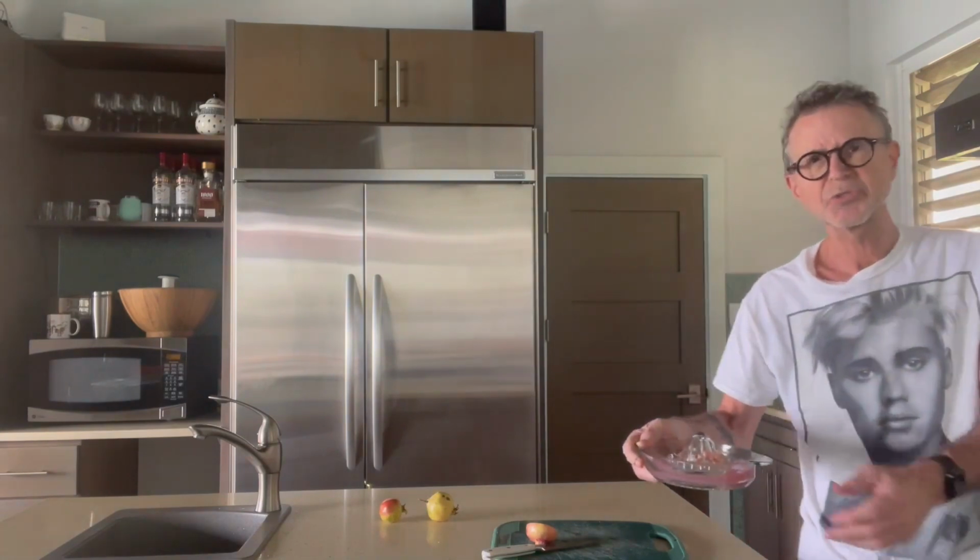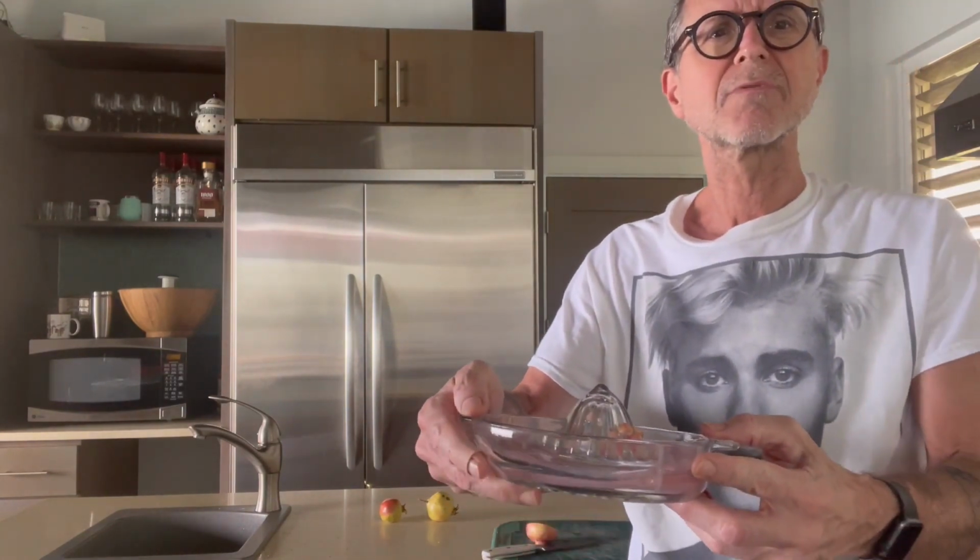So in the pomegranates, as you can see, I'm going to walk this over because this juice is just too pretty not to see. Look at that color. It's really quite beautiful.